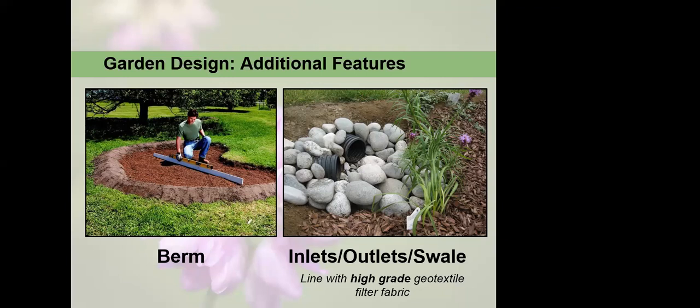So that's that, and you can consider a swale, which is essentially like a nice little dry creek bed or a grassed swale, essentially some kind of conveyance channel to get that water from the downspout into your rain garden.